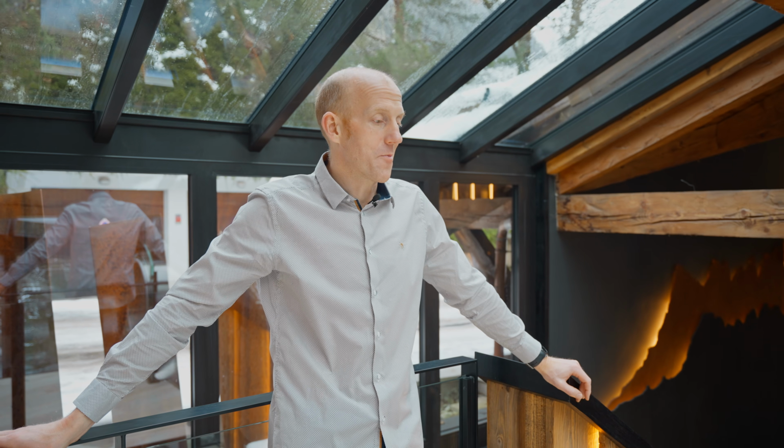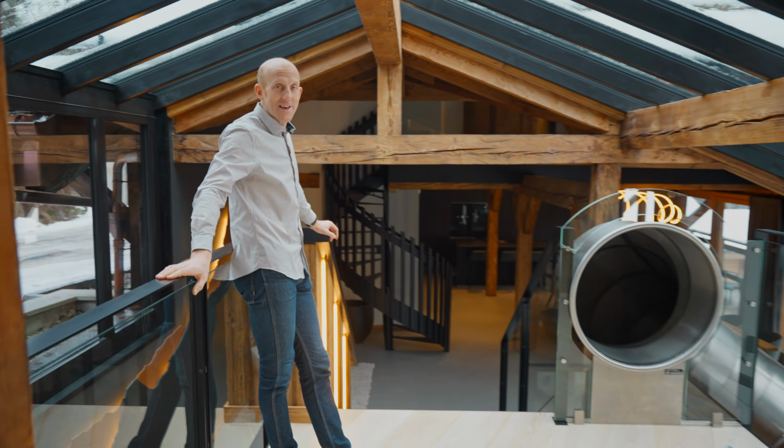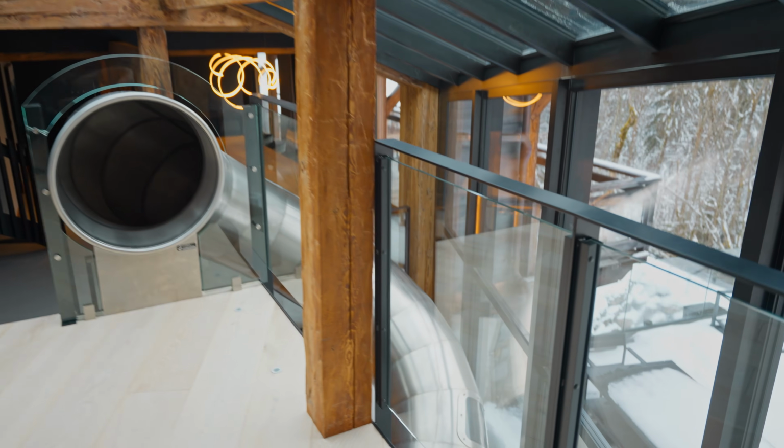What better way to have fun than to come through the front door, kick your shoes off, dive down the slide, and you're in the games room. It's a perfect metaphor for the vision the owners were trying to create.